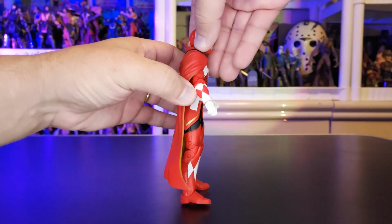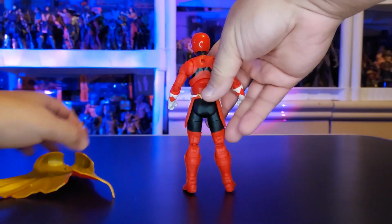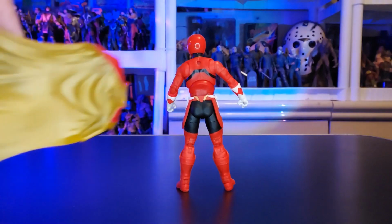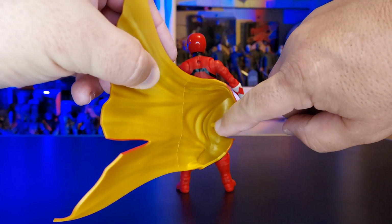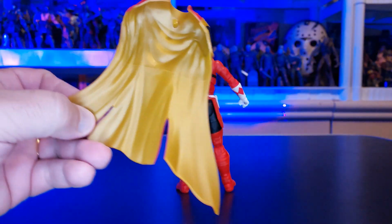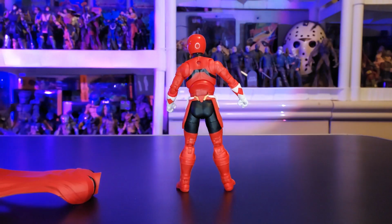All right, so you're wondering, does the cape come off? Yes, it does. There is a hole right there in his back. You can see it, but that's because they have that right there. You see that right there? They got a big peg that you stick this thing right on. It's not as if it even needs a peg. It just goes right on.